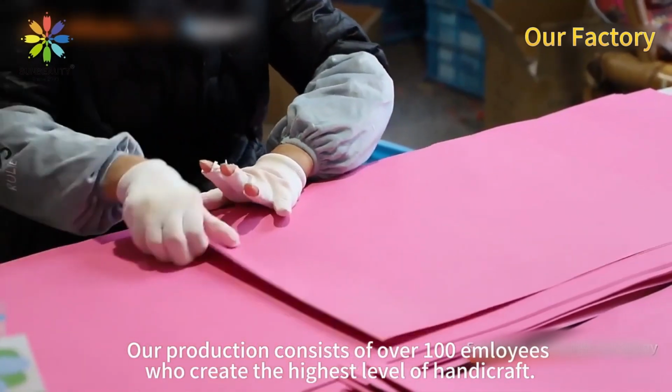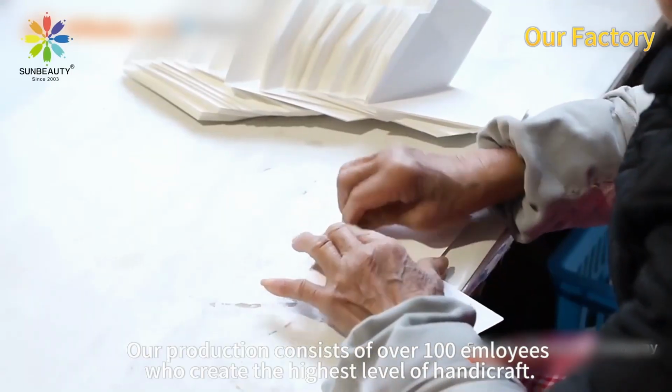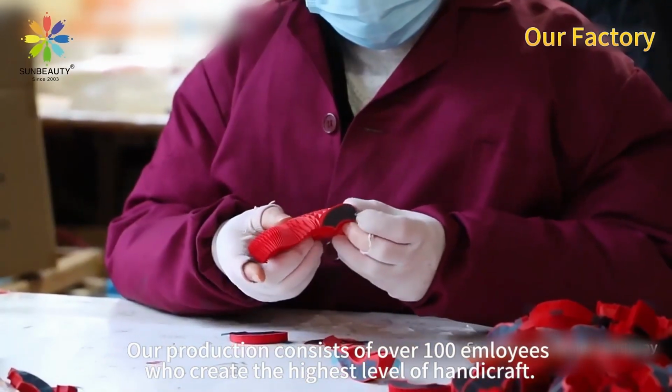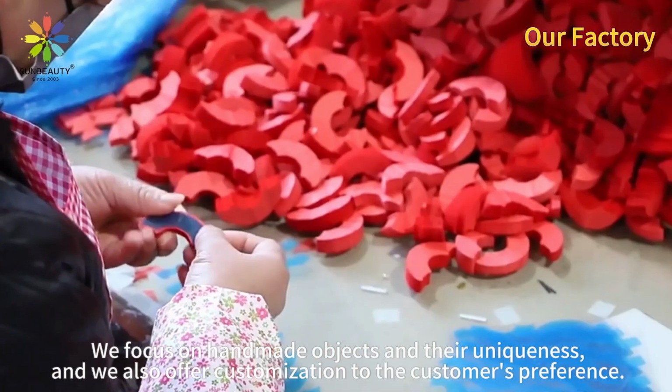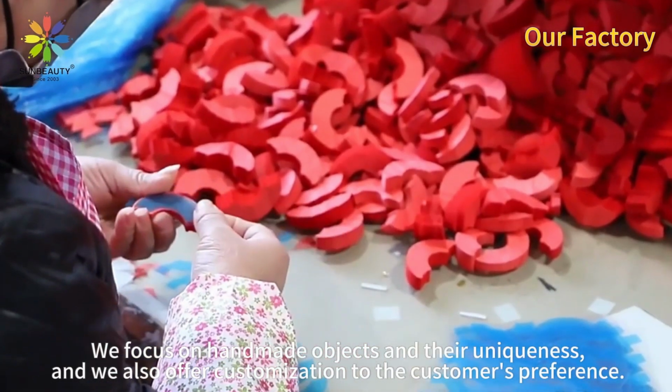Our production consists of over 100 employees who create the highest level of handicraft. We focus on handmade objects and their uniqueness, and we also offer customization to the customer's preference.